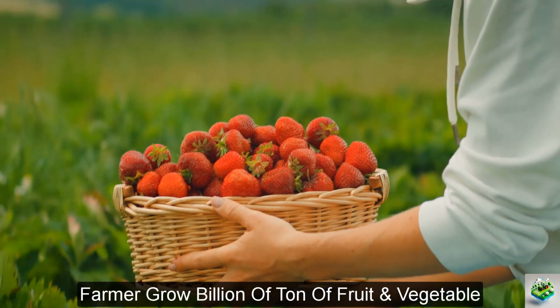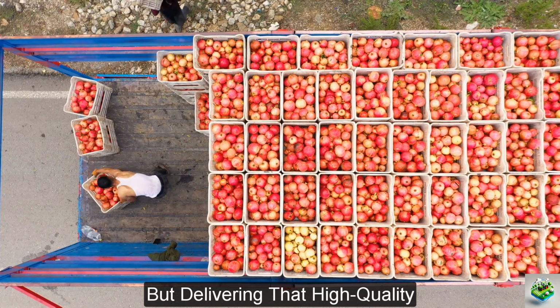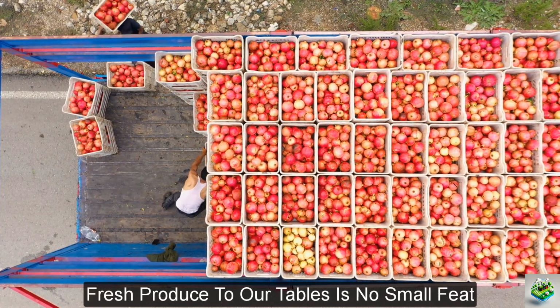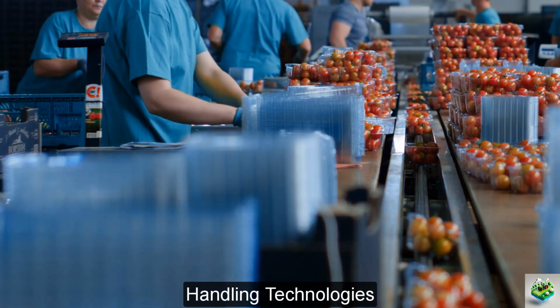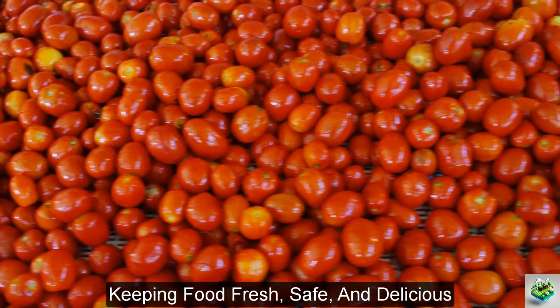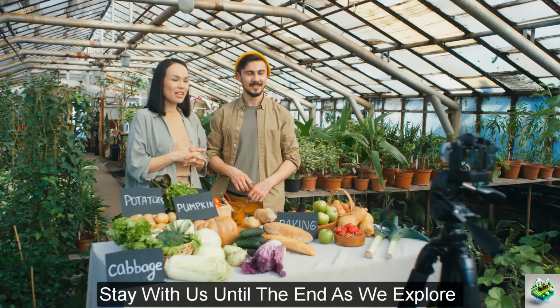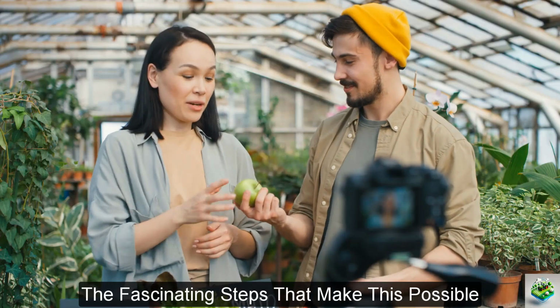Every year, farmers grow billions of tons of fruits and vegetables, but delivering that high-quality fresh produce to our tables is no small feat. Thanks to advanced post-harvest handling technologies, this process has become more efficient, keeping food fresh, safe, and delicious. Stay with us until the end as we explore the fascinating steps that make this possible.